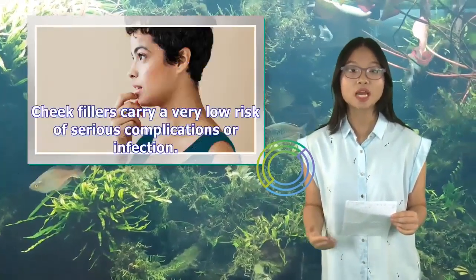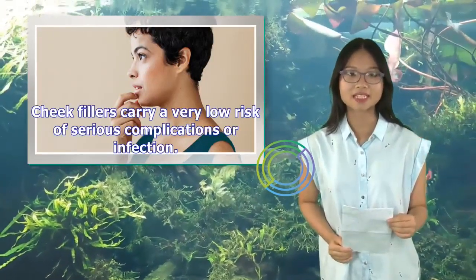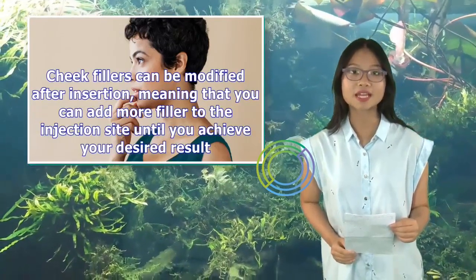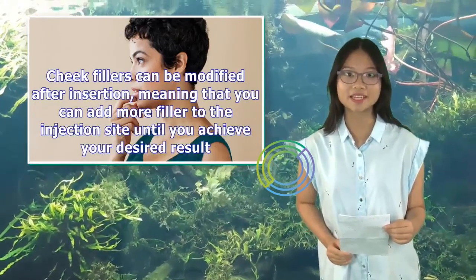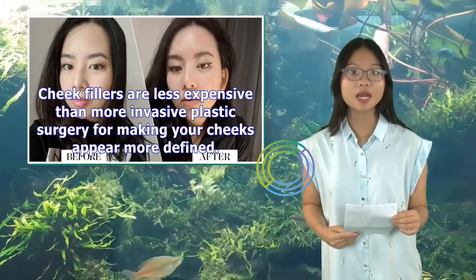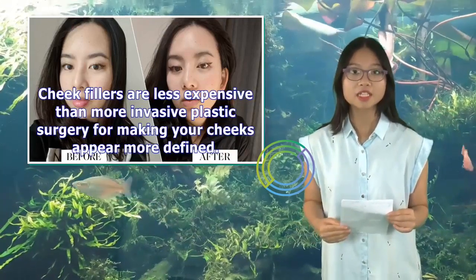Cheek fillers carry a very low risk of serious complications or infection. Cheek fillers can be modified after insertion, meaning that you can add more filler to the injection site until you achieve your desired result. Cheek fillers are less expensive than more invasive plastic surgery for making your cheeks appear more defined.